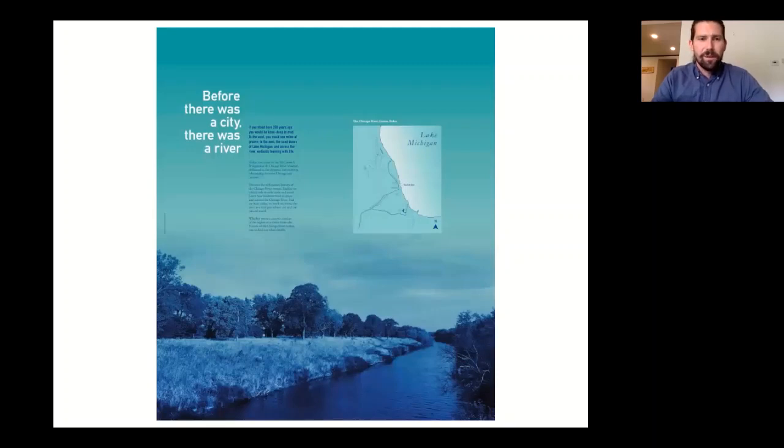So the city of Chicago would have never been here if the Chicago River wasn't here. This is a photo of, I believe, Horner Park. It's on the north branch of the Chicago River, but it shows the Chicago River in somewhat of its natural state. So it would have had some sloping banks, very gradual sloping banks. It would meander. It was pretty slow moving.